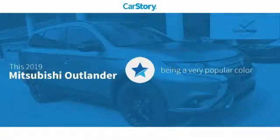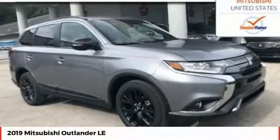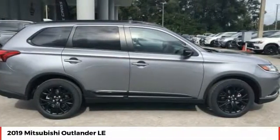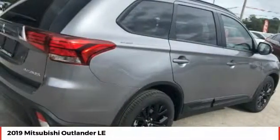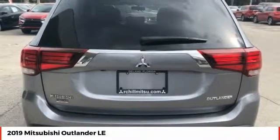This indicates this vehicle as being a very popular color. We are pleased to show you the 2019 Outlander. A versatile crossover with power to spare, Outlander boasts an upgraded level of interior comfort and advanced technological features to give you control over every element of your drive.